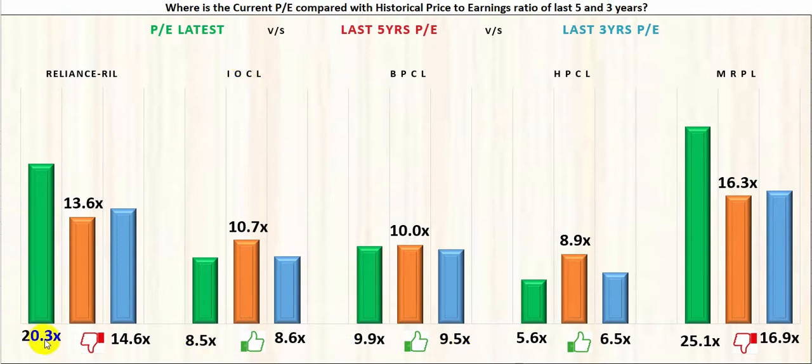The current price to earnings for RIL is 20.3 times, whereas historically in the last 5 years, on average, it was trading at 13 times. In the recent 3 years, indicated in blue, the price to earnings was 14.6 times. So definitely in the recent price to earnings value, we see that it is expensive at 20.3 times, and it is higher than both its 5 and 3 years historical price to earnings data.